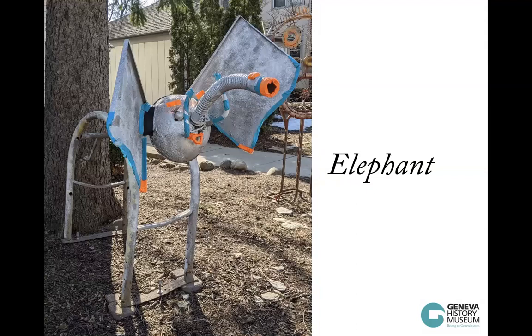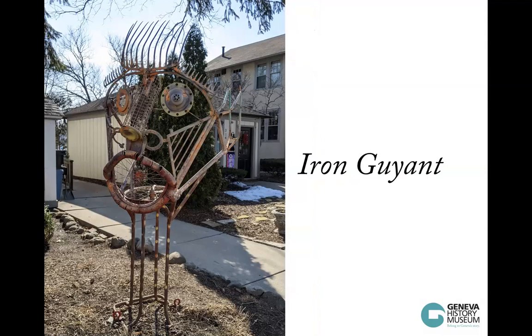Just to the right of the horse is another Gonpin piece, the elephant. And just to the right of that is the Iron Giant, another piece, and a similar sculpture to this one is for sale on his website.